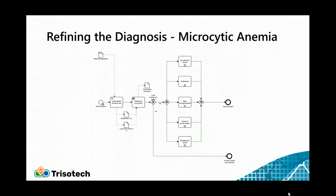But if you have a person coming in with microcytic anemia, this allows you to consider the main items in the differential diagnosis, and then hopefully reach 1 or 2 factors at the end.